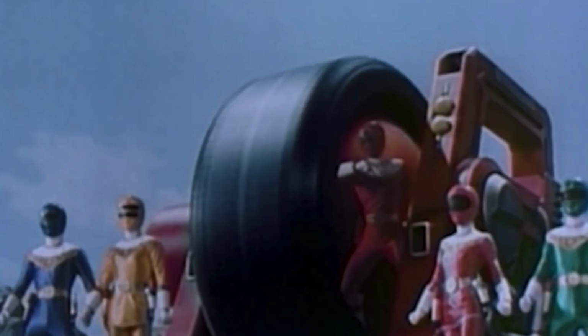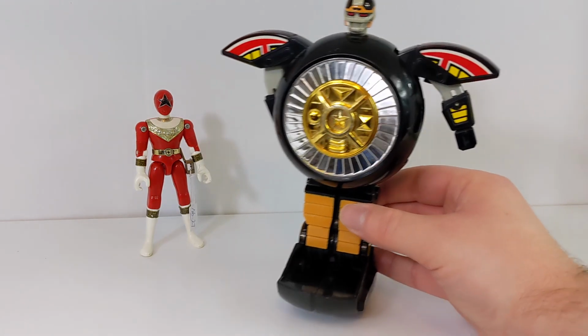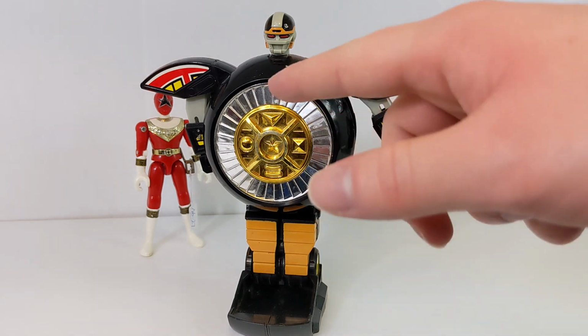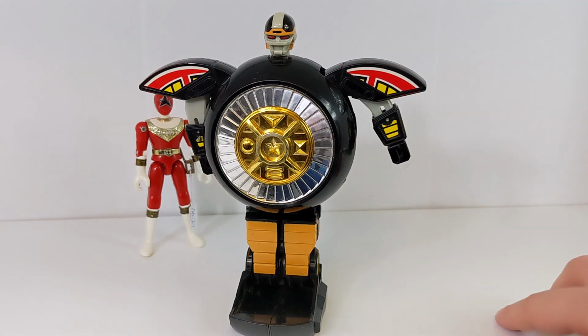It's kind of like the Defender Wheel, which was very similar to this, that had a Zeo Red in the show that he would stand in and they would launch him. Weird wheel-related things in Zeo for some reason, or I guess in O-Ranger. Maybe that's where the O comes from. I know it's from King, but, you know, fun things.